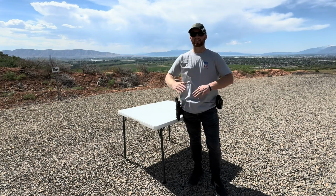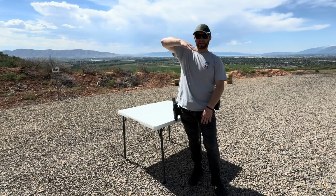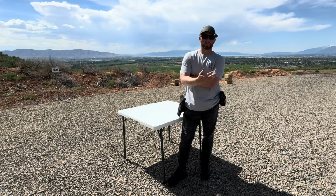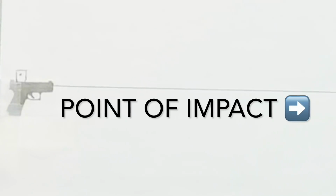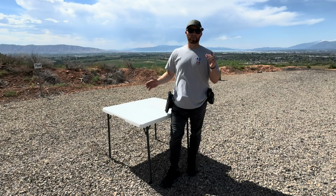At some point you need to decide where that point of impact is going to meet up with your point of aim. What I've found is the slope at a 25-yard zero is a lot less than if you had a 7-yard zero or anything in that range, 10-yard zero, 15-yard zero. So I thought, why not just write it out on paper and prove my theory? First, I put the gun with a line straight out the barrel, demonstrating our true point of impact. We're not worried about bullet drop from 25 yards away. It's going to be minimal.